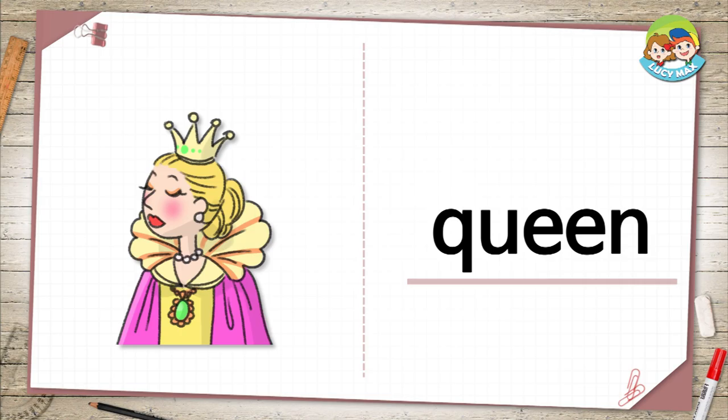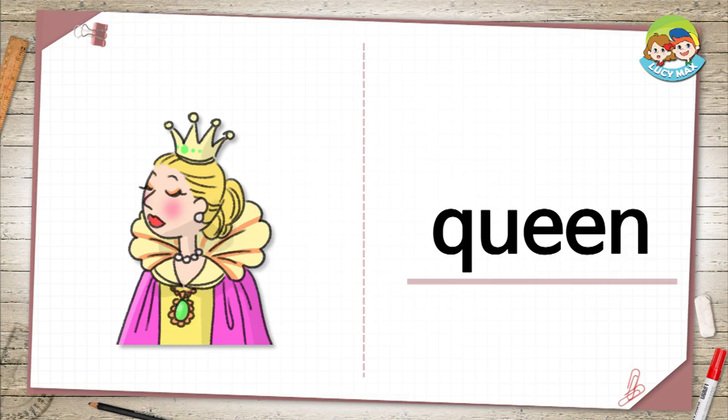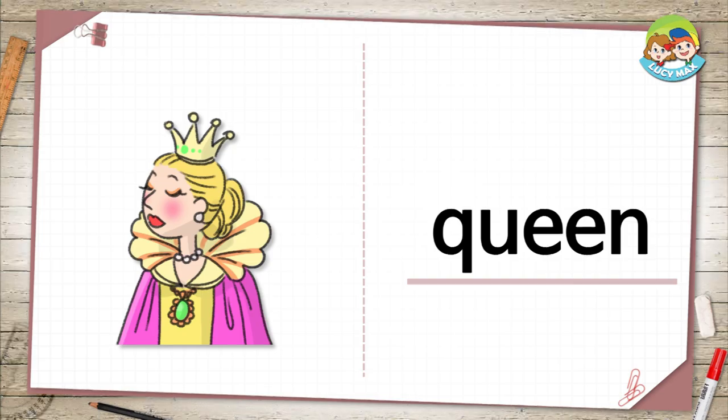Queen. The mother of the royal family is the queen. Her husband is king. She has a crown on her head. Where does a queen live?